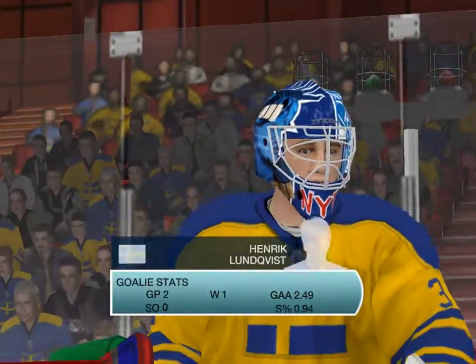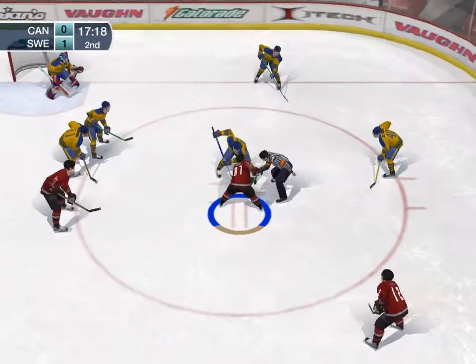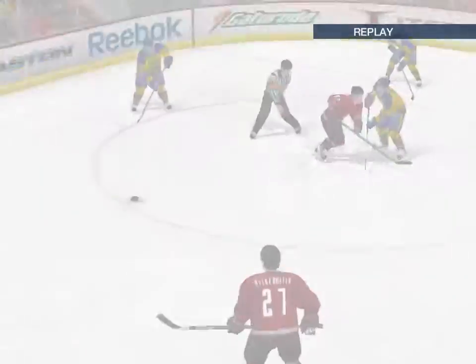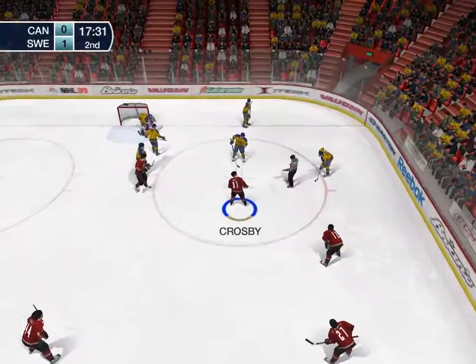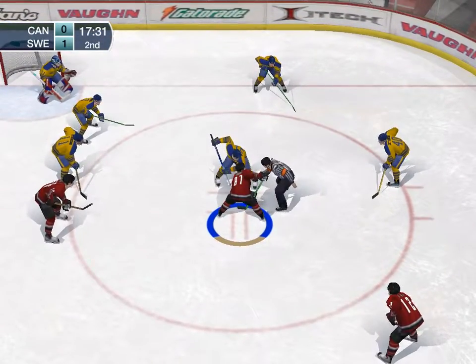Watch how quickly this guy gets down in his butterfly. Well, Jim, he just dares shooters to go five-hole, then takes it away at the last second. He's lightning quick with his pass. Canada wins yet another faceoff, and he hangs on for a faceoff. Canada is pouring everything on goal. And it must be frustrating for them, Jim. They're way ahead in shots in this game. So far, they're up against one hot goaltender.